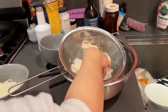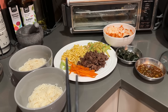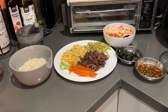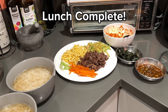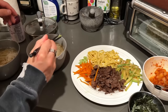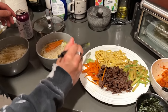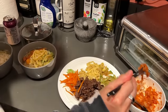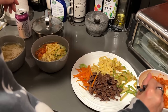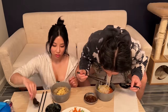Obviously Jeremy gets way more than me and he likes noodles more than I do. So this is the finished product. We have the noodles, we have the toppings and the sauce. And so I basically pour the broth in there and I'm gonna have Jeremy just prepare his own, putting as much as he wants. And it's just a lot of nutritious things. I also told him to eat the bulgogi on the side so it's not too salty. And here's him trying his first bite.